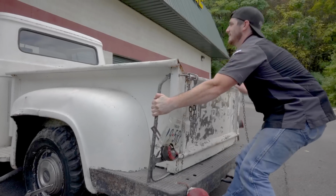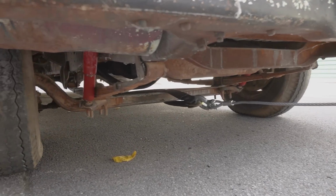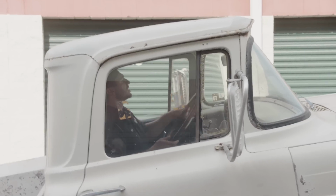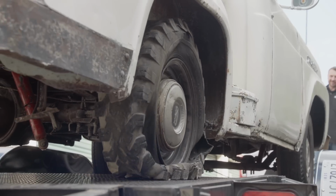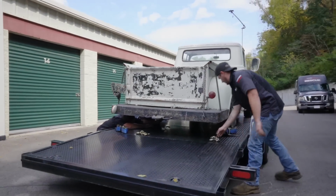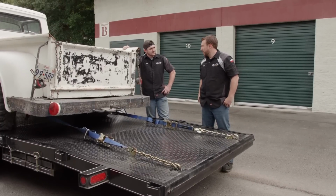With this truck sitting in storage for over 25 years, driving it onto the trailer wasn't an option. Man, the springs in this seat feel like the ones in that mattress at your grandma's house that every family member has slept in since the 80s. Oh man, that was a little harder than I thought it would be. Definitely harder than it needed to be.